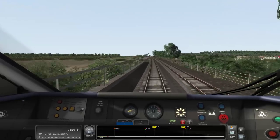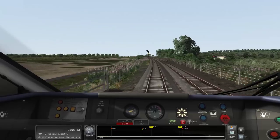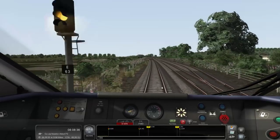Remember that some of the areas you'll see along this route will be due to my end. It won't be the route itself.